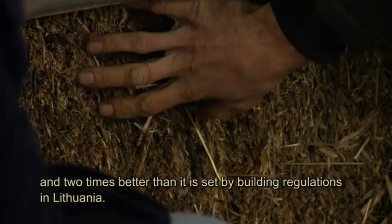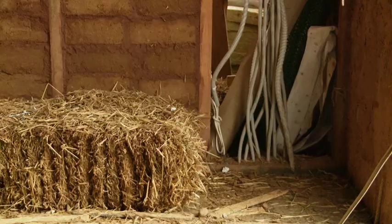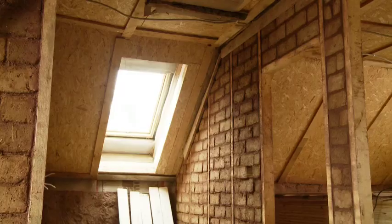Here, the highly compressed straw bales are used to insulate the walls, the roof, as well as the floor. And the builder says these constructions are pest-free and fire-resistant.